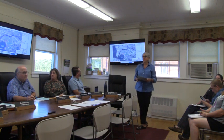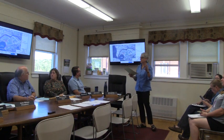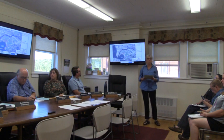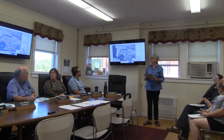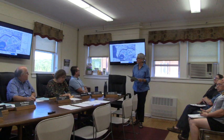So this is just a schematic that we use in our reports just to set the stage for what we're talking about. We were originally called in to do some work on the playground area and the playground redevelopment, but the state of Vermont asked us to look at the entire park. So hence the boundary that you see here.